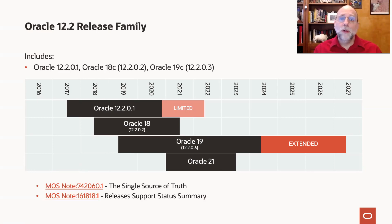But it's important for you to know, and we've been repeating this now for about 3 to 4 years, 18C was only about 45 days away from being released as 12.2.0.2 when we changed the number. It was really just a number change on the 12.2.0.2 patch set. And 19 was already under development as 12.2.0.3 when we changed our numbering scheme. So 19C can really be viewed as being the terminal patch set of the 12.2 family, and 21C, that innovation release, is kind of the first release of the next family.